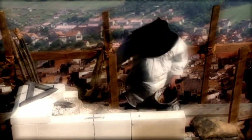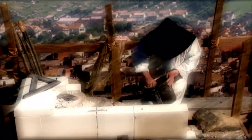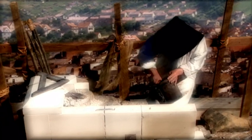The race to build high raised new engineering challenges. At heights over 30 meters, the builders experienced far greater wind speeds than they had encountered before, further complicating the tricky task of positioning stones. Working at these heights called for steady, powerful cranes.